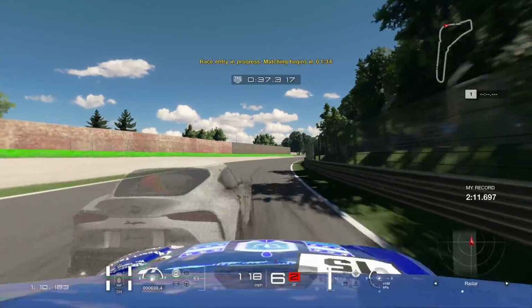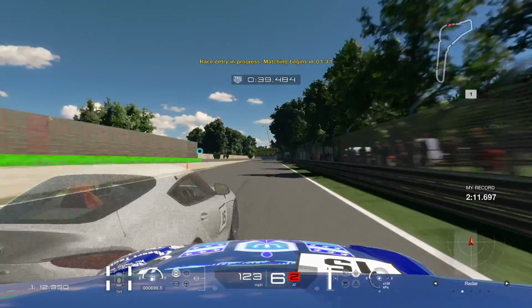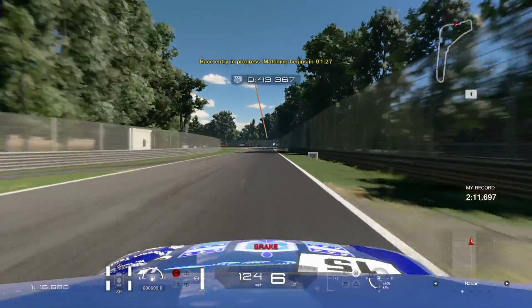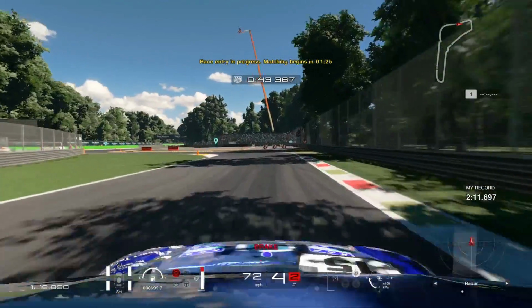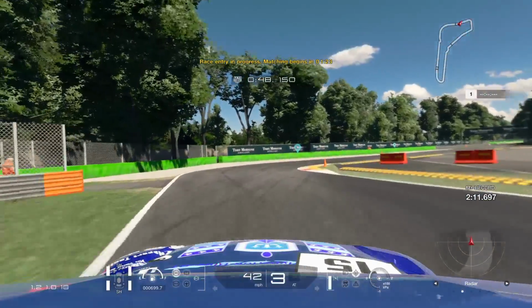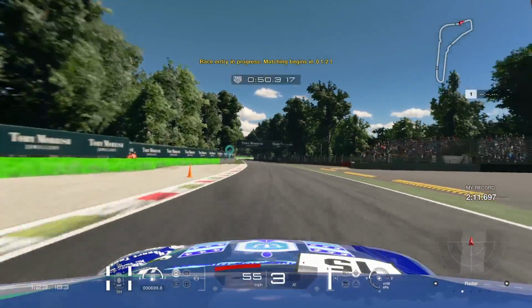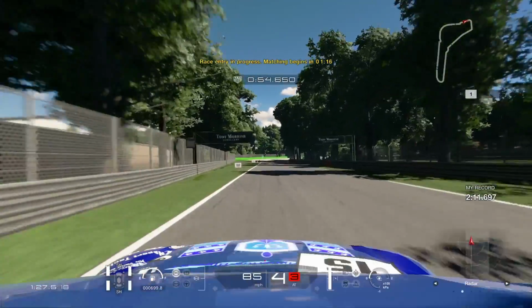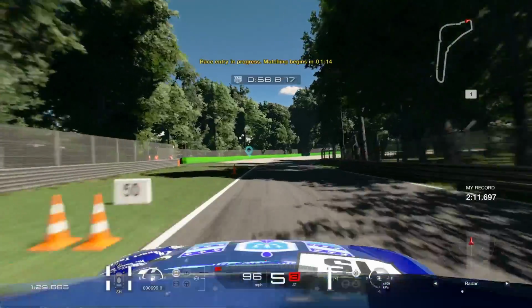Alright, it looks like that was a little bit of a mistaken turn, which definitely won't count for this run, but I'll take that turn. Okay, slow and steady at that second chicane, and this gives the most recent part of this turn that we're coming into.